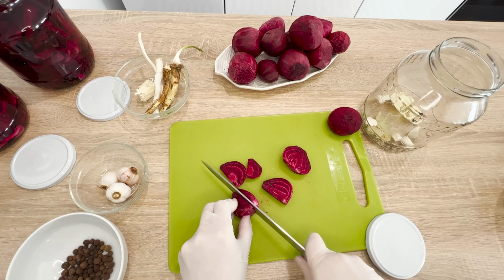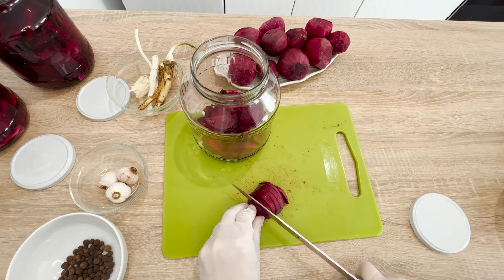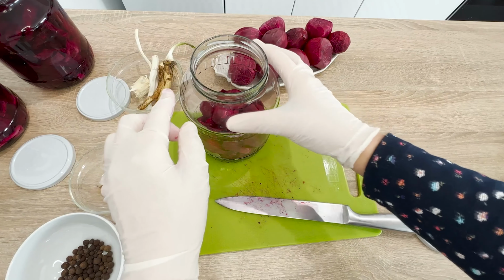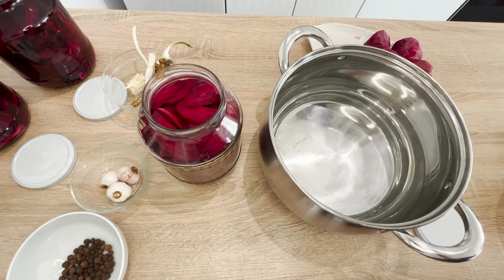Slice the beets into thin slices. This helps the beets ferment faster. I do this while wearing gloves to avoid staining my hands. Add them to the jar, filling it up to the point where the jar narrows at the opening.